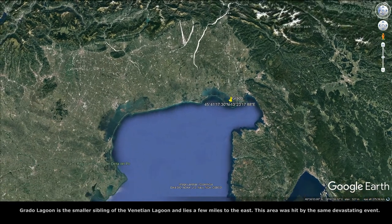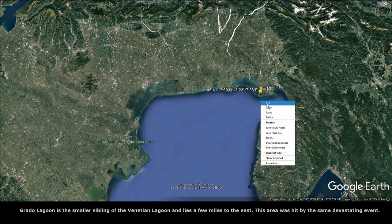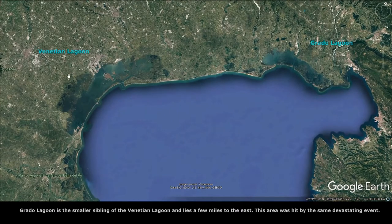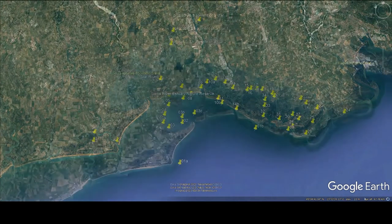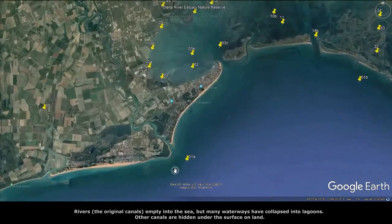Grado Lagoon is the smaller sibling of the Venetian Lagoon and lies a few miles to the east. This area was hit by the same devastating event. Rivers, the original canals, empty into the sea, but many waterways have collapsed into lagoons. Other canals are hidden under the surface on land.